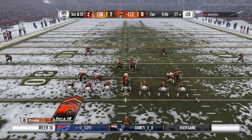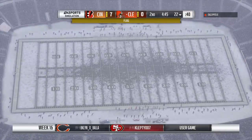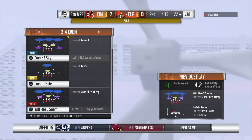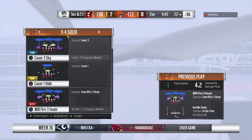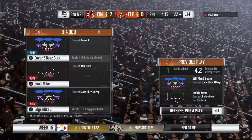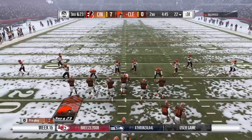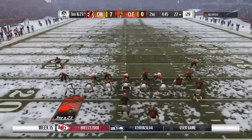And now we've got flags down. Looked like one of the Browns might have moved. So the false start certainly doesn't help matters as they'll try again now. 3rd and long.